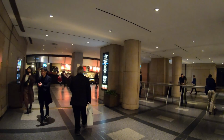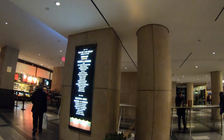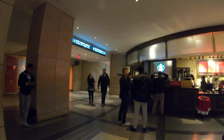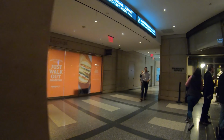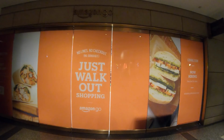You can see here, this is all the shops that I'll be passing. Ben & Jerry's, Black Seed Bagels, Hale & Hardy, Jamba Juice. And each side has its own set of shops. Amazon Go is coming here. Wow.